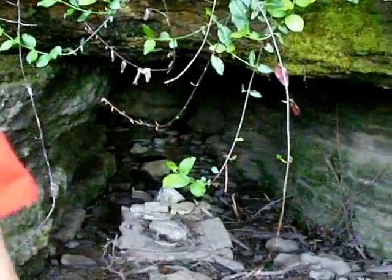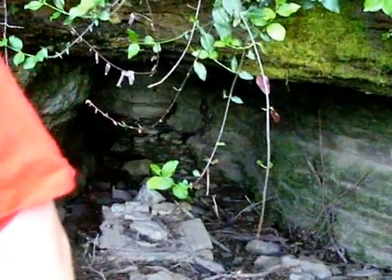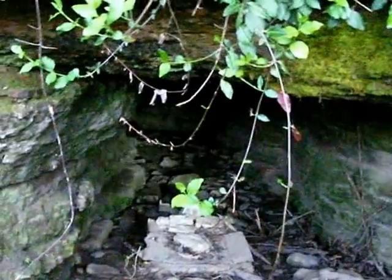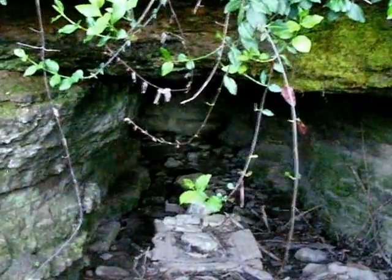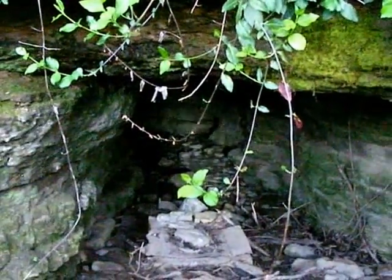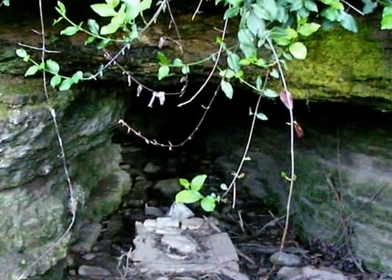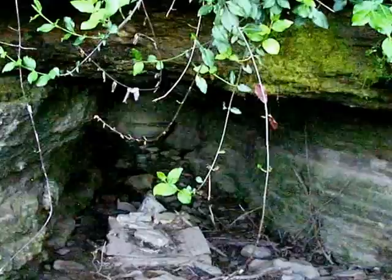And definitely Native Americans would have known about this cave, because up above this cave in the plowed field that was up there, there's been arrowheads found. So they definitely were all around this area as well.